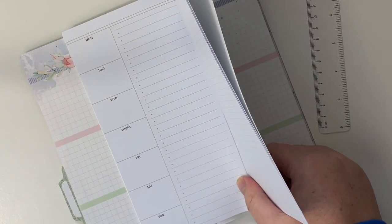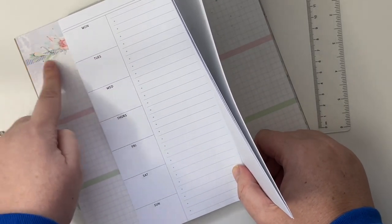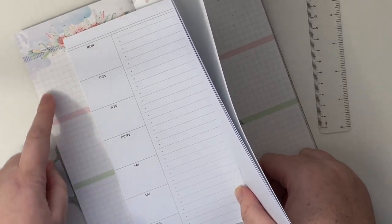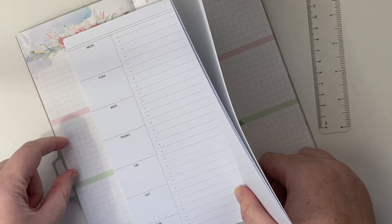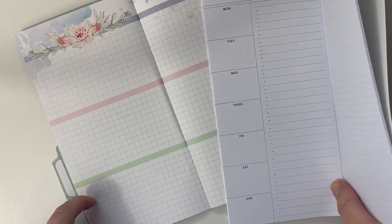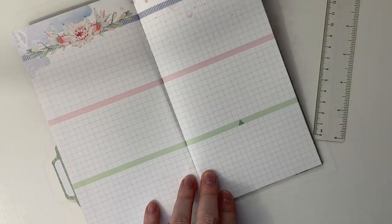I was going to make this exactly the same. However, I don't want my Monday to be up here in this decorative section. So what I'm actually going to do is split this first box here into Monday, Tuesday, Wednesday, Thursday, Friday, Saturday, and then have just a little box probably for Sunday over here.